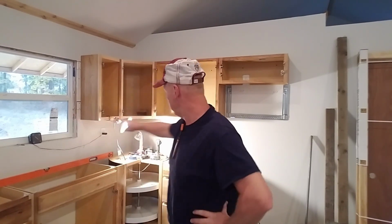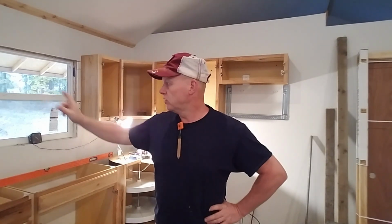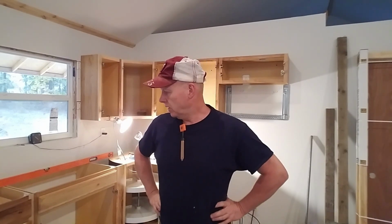It's a little harder to hang cabinets by yourself, but I put that 2x4 across the bottom of that, hung those up pretty easily. I've got the one on this wall that I need to sand down from cutting a little too far, so we'll do that. And we should be good.